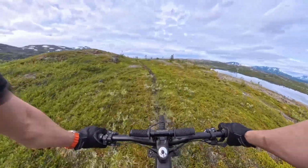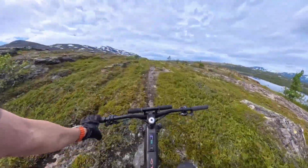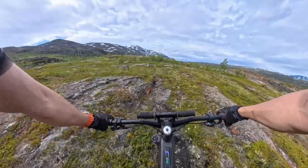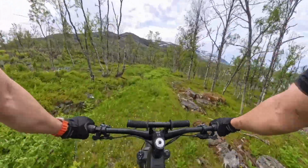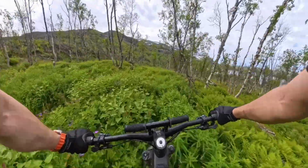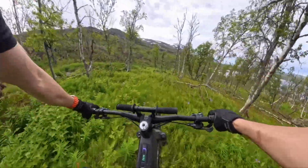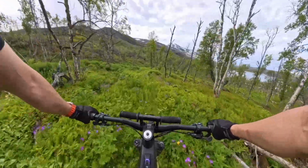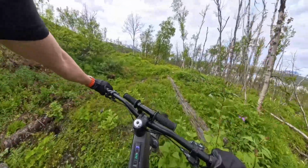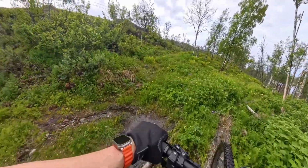Now we're starting to get closer to Kopparåsen, and the landscapes are opening up a bit, and this is just during this short part. Whoa, yeah, this part of the trail hasn't been taken care of in some years, as I said. Up, up. Oh, wow.